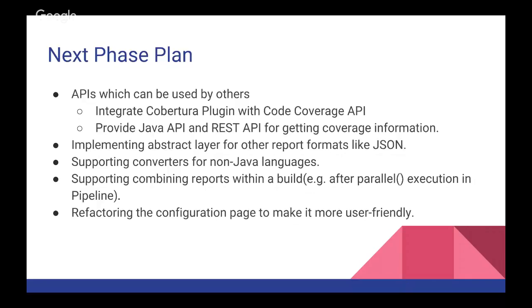It means that others can, through the Java API or RESTful API, get coverage information so that they can use that information in their own dashboard. It will make it easier for others to integrate many reports in their own dashboard. And then we plan to implement an abstract layer for other report formats like JSON. Now we only support XML files. So in the next phase, I plan to implement the JSON report format.